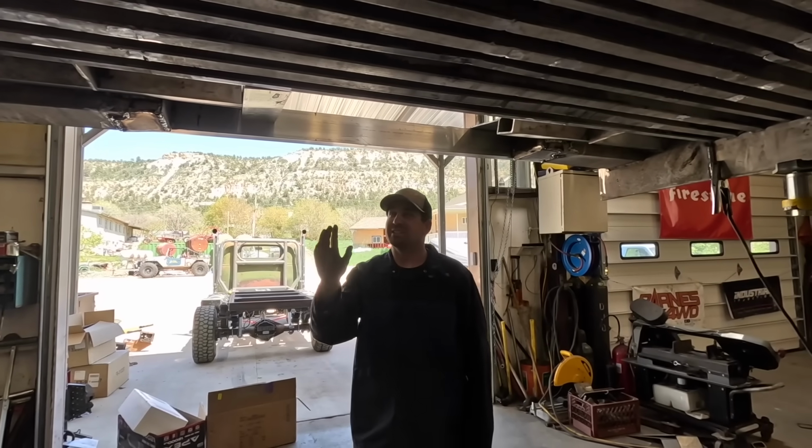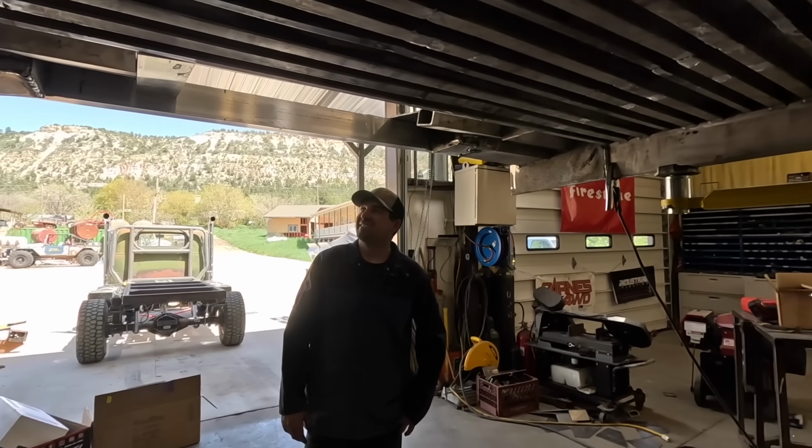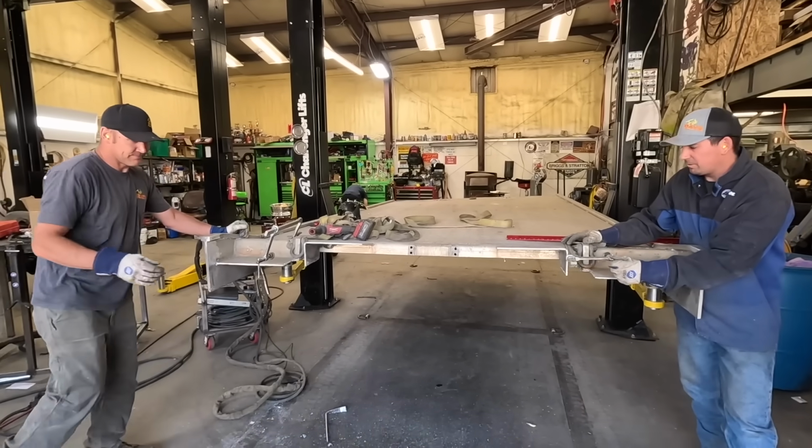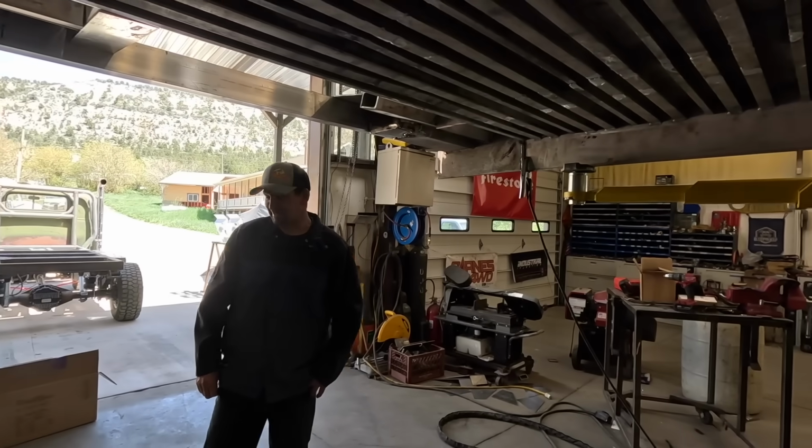It's gonna hold that, but it's gonna hold itself. It wants to be there. Yesterday when I touched one, it fell off, so. Maybe it's better that I don't.